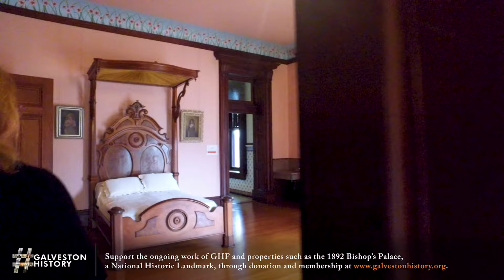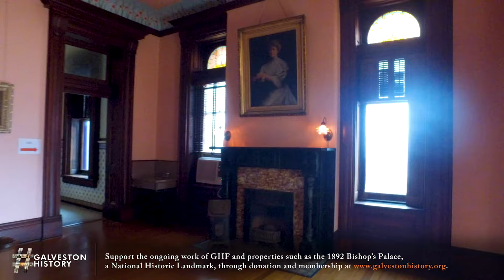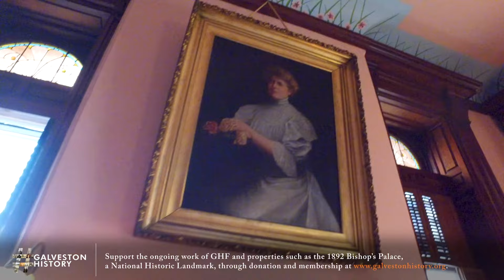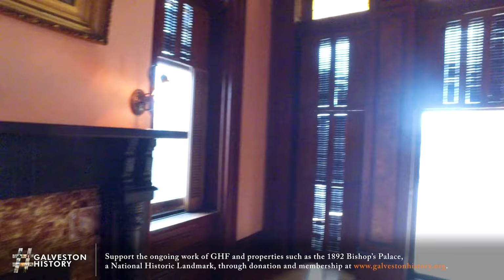This is Mrs. Gresham's bedroom, with some original paintings, a painting of her, and you can see how the stained glass in the room matches the pink walls. The fireplace has a pink hue, it matches the pink walls. They were really into matchy-matchy things, and again, you can see how Mrs. Gresham's room would have received this really wonderful Gulf breeze.